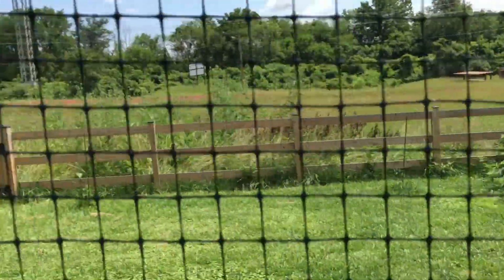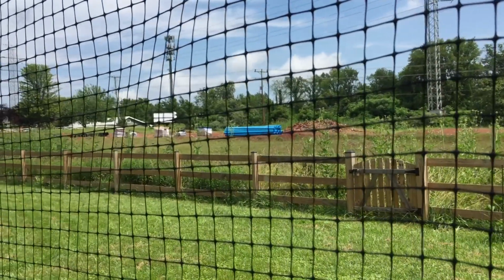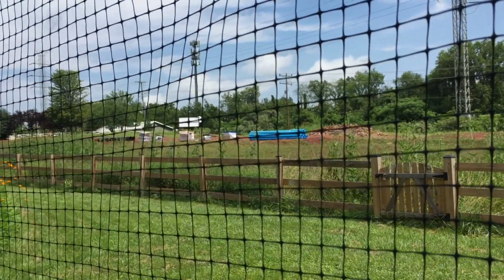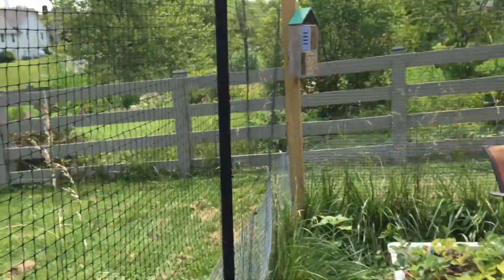Birds are screaming. That construction has some sort of poles here now. Maybe they're going to be doing piping for the housing. I don't know about them.